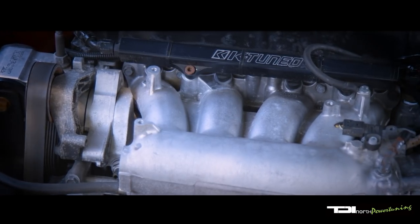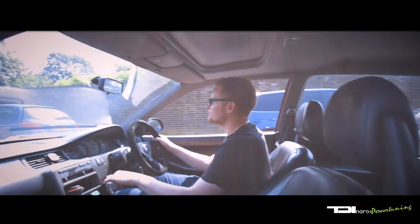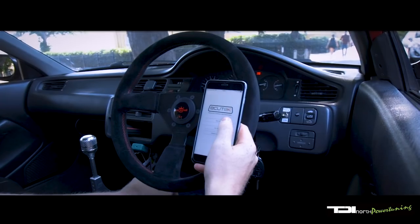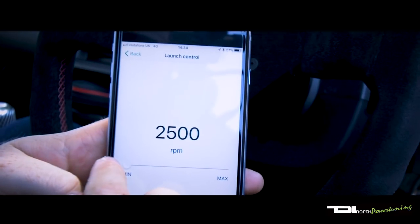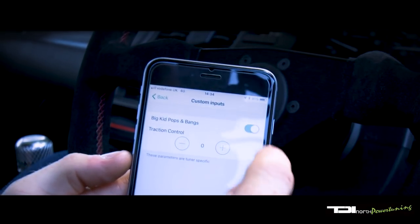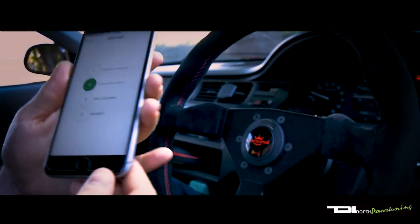When TDI's tuned it with the ECUTEK conversion, it made 249 brake and 174 foot-pound, so pretty good power for what it is. The features of ECUTEK are adjustable launch control, adjustable traction control. Paul set up 4 different maps on it for me, and when you're getting them set up, you can obviously have different things added to those. You've got custom inputs which you can turn on and off yourself. So it is, I would say, a lot better than Hyundai 2 in that sense.